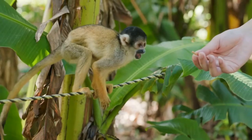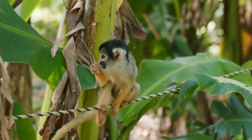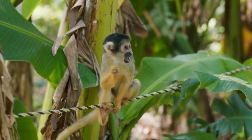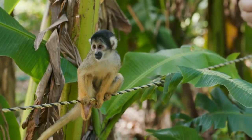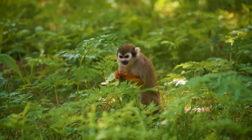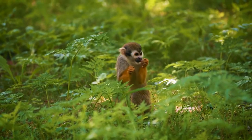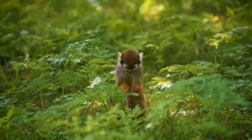Number 12. They have many predators, such as raptors, falcons, vultures, snakes, tigers, jaguars, and leopards. Number 13. In the wild, squirrel monkeys live between 15 and 20 years, while in captivity, they can double this number.